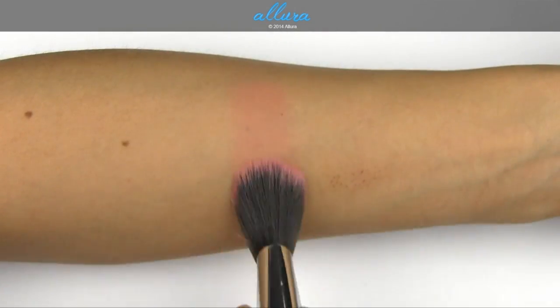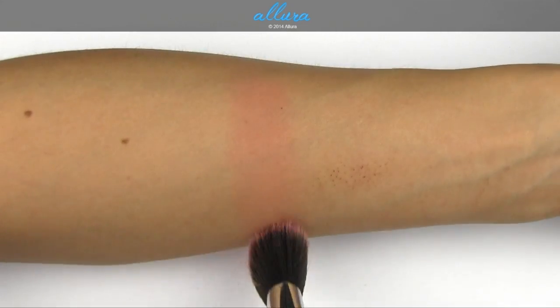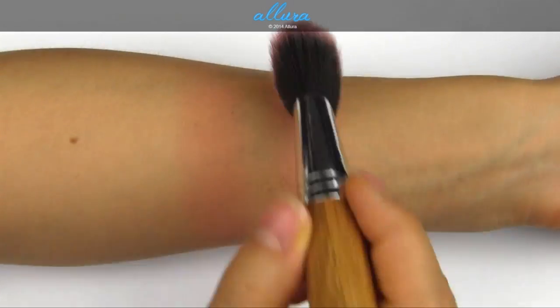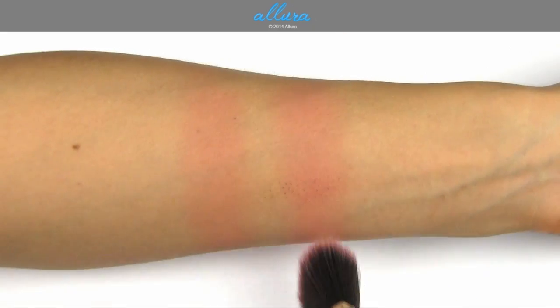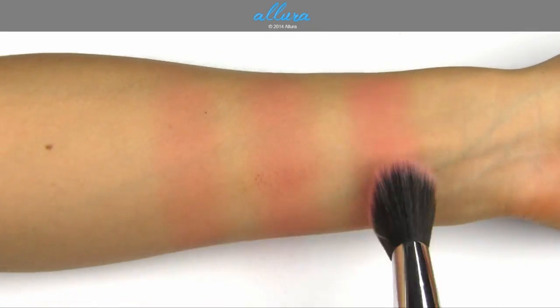Here's the first layer of Sideshow You. This is a light peachy coral. Here it is with 2 layers applied. This has really nice pigmentation, and it's pretty smooth and soft on the skin. And here it is with 3 layers.